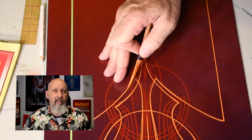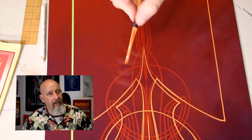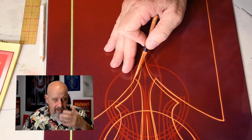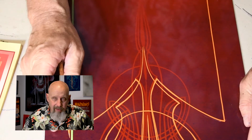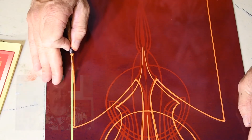It takes all of your concentration. That's why I'm doing a voiceover. When I was painting this thing, I couldn't talk. Everything I had went into getting those lines and creating it and getting those lines to be the way I wanted them to be.